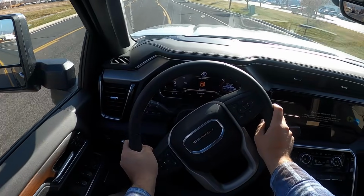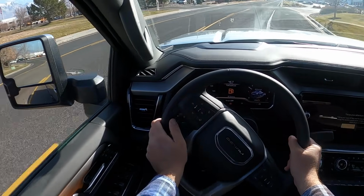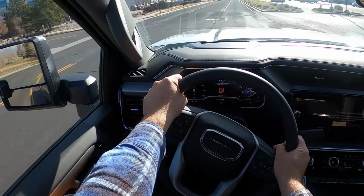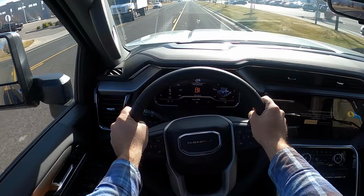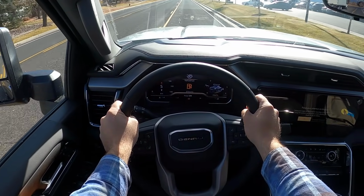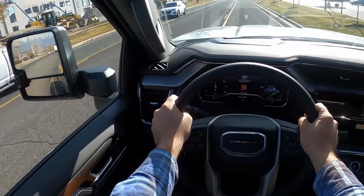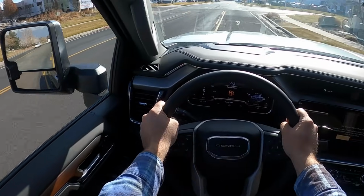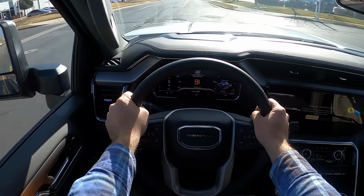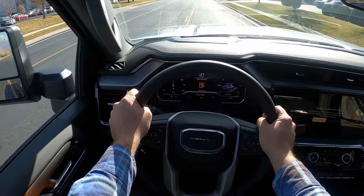Smooth. Now again, it does have HD suspension. So it's gonna be a little bit bumpier to ride. Not horrible though. Not horrible. Oh great, another big warehouse to block out the mountains. Who needs to see mountains anyways? Oh yeah, it's not the worst.